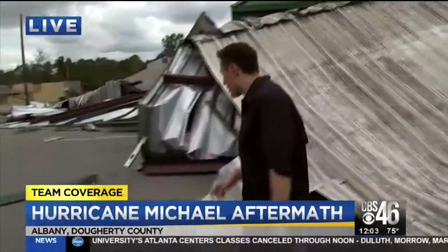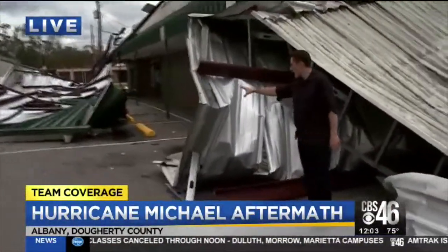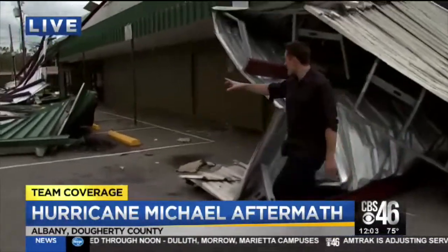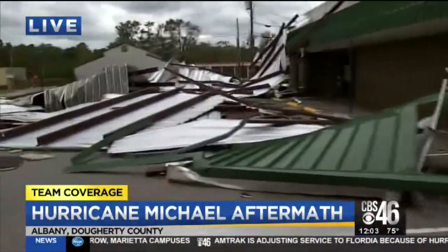Walk with me around the corner. Look at this metal right here that was simply bent and torn and ripped so easily, and then walk around the corner over here. Look at the sheer amount of damage and devastation left behind.